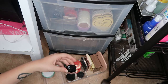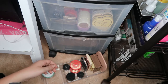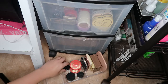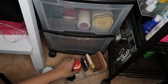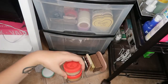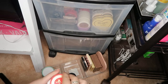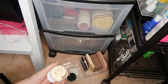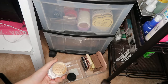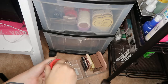Then I have the AOA Studio Palette. I'm gonna keep this. I think I tried to declutter it and somehow it ended back up in my collection. These are two glitters. I'm gonna put these up with my glitters because I don't know why they're in there. And then we have two Juvia's Place highlighters. I think I also tried to declutter this, and I figured I could make it work when I'm more tan, so I decided to keep it.